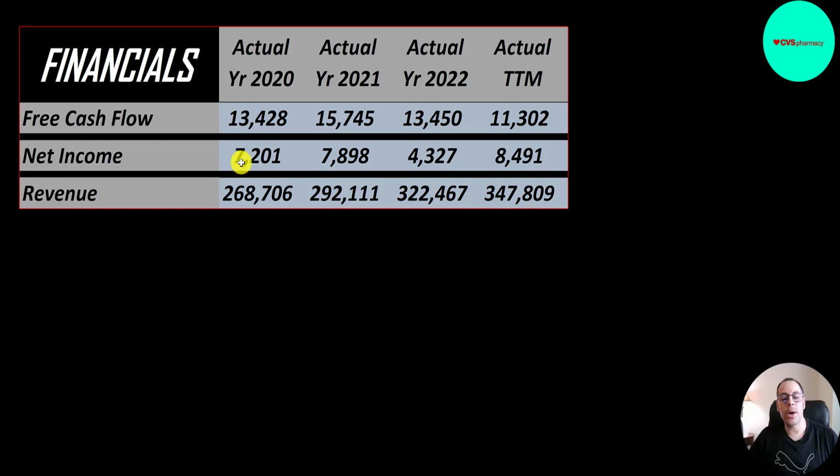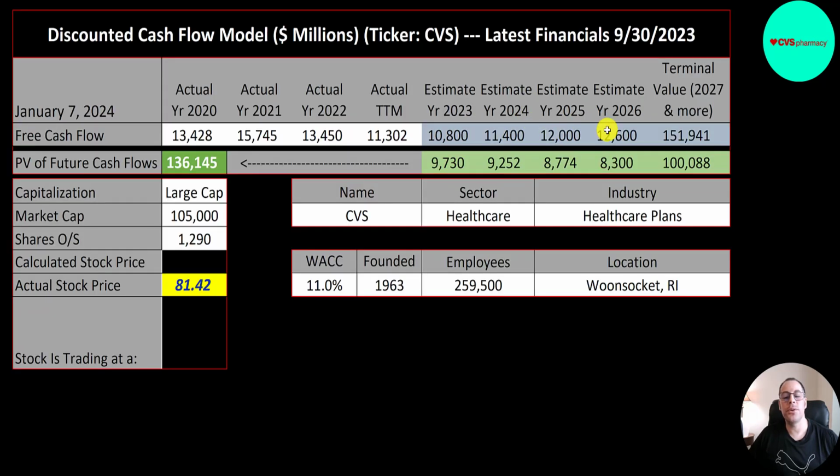Net income is the profit or loss on the income statement. It's revenue minus expenses. That peaks in the trailing 12 months at 8.5 billion, nearly double 2022's number. Look at their revenue. It grows a ton each year, from 270 billion to 290 billion to 320 billion to almost 350 billion. We estimated 4 years of future free cash flows.